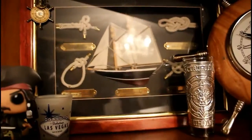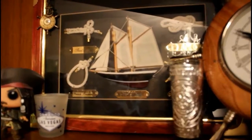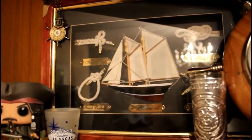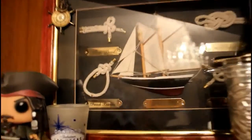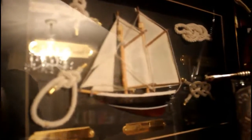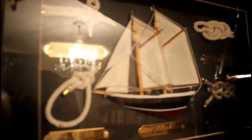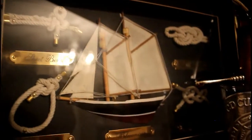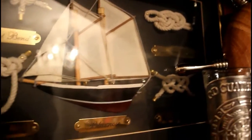And then this is a really cool piece of framed artwork, I guess you could say, that I found at a thrift store. It's kind of a diagram of a ship. It's very reflective off my light right there. You can see my chandelier in the background. But basically it shows different types of nautical knots that you would find on a ship. So that was just a nice little piece that I liked to add.